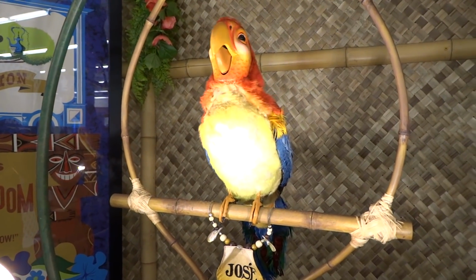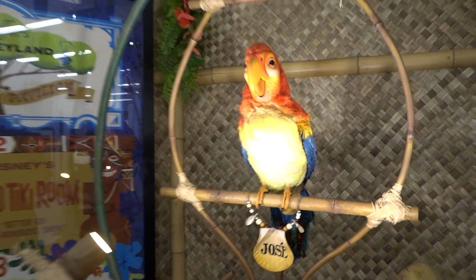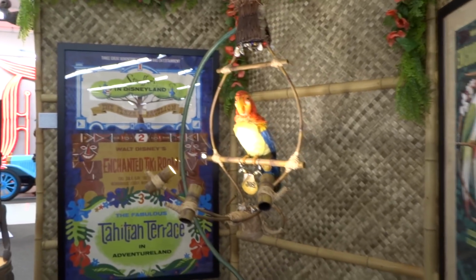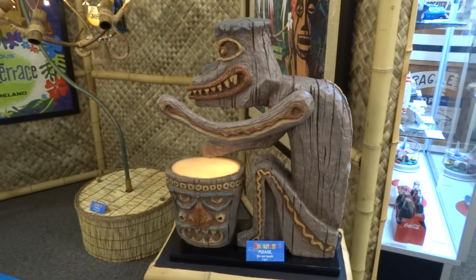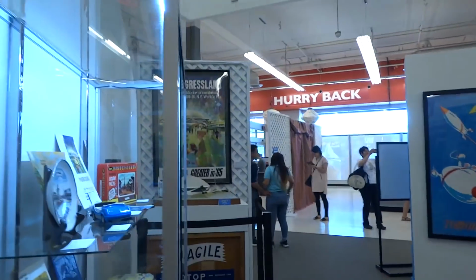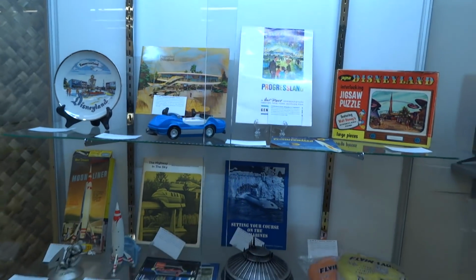He's got the entire song, the whole soundtrack there ready to go. He sings, he talks, he dances. Here's reproductions of the Tiki Room drummers on both sides there. Some more merchandise.